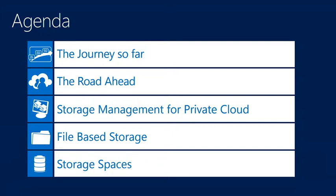So we're going to take the same approach that we had with networking. Talk about where we've been, the road ahead, and then talk about storage management for the private cloud, bringing a lot of the learnings that we've had in our data centers around storage, and also looking at file-based storage, and particularly the scale-out file server role, and how we can manage that through System Center Virtual Machine Manager. Talk a little bit about storage spaces, but I'm going to show you a really nice demo of storage tiering in storage spaces and write-back cache.